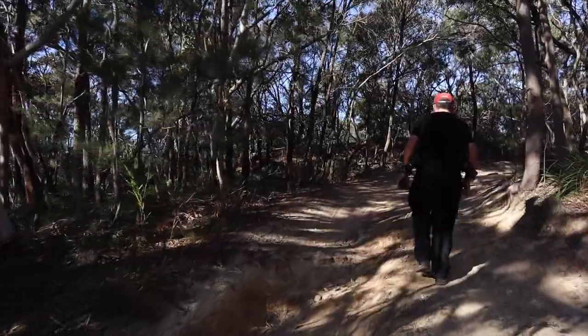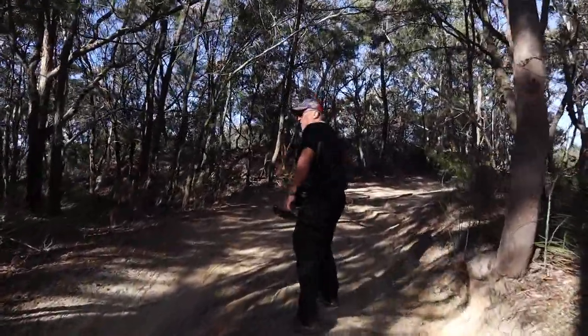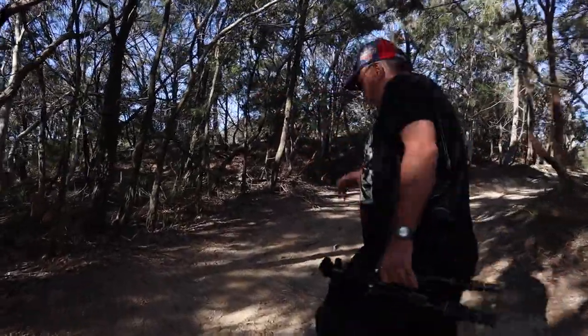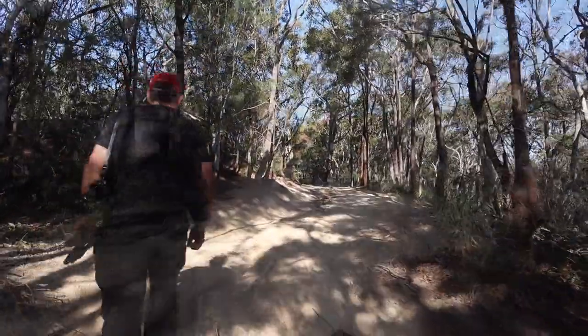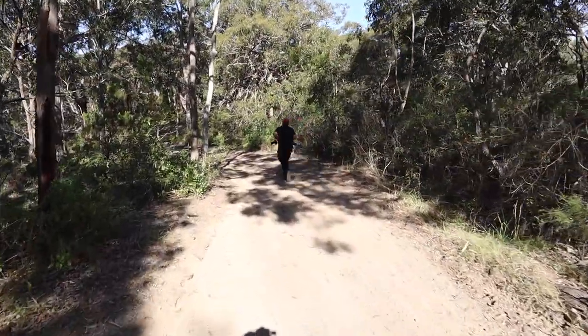So where are we exactly? Pinny Beach? I think this whole area is Pinny Beach. So that's where we are, Pinny Beach. I'm along for the ride, so I thought I'll film it. The elusive photographer chasing his shot.